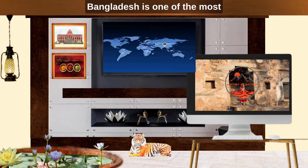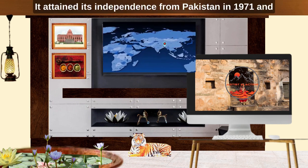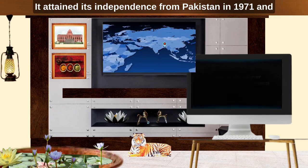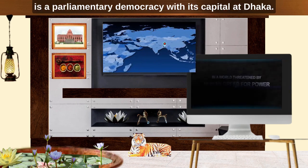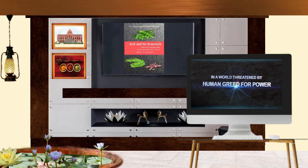Bangladesh is one of the most populous countries in the world. It attained its independence from Pakistan in 1971 and is a parliamentary democracy with its capital at Dhaka. It is in South Asia, located to the northeast of India.